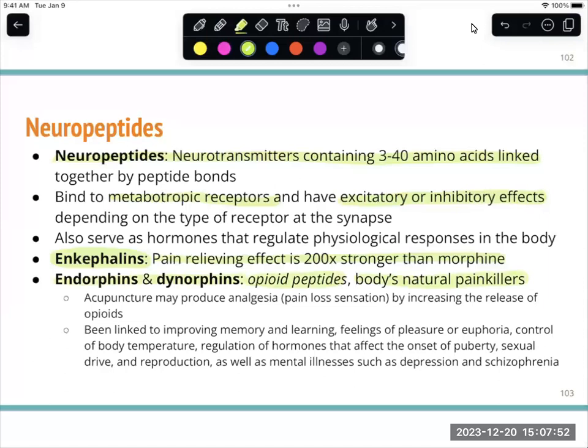Again, our bodies do make our own opioids, but our body uses them to help relieve some of our own pain. Acupuncture. This is from your book. I thought it was interesting because I also do acupuncture. So it's thought to cause this analgesic effect by helping to release opioids. These endorphins and dynorphins have been linked to improving memory and learning, feeling of pleasure or euphoria, helping to control your body temperature, regulate your hormones that help that onset of puberty, your sex drive, reproduction, but also can play a role in mental illnesses such as depression and schizophrenia.